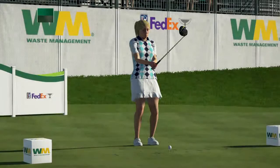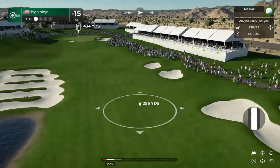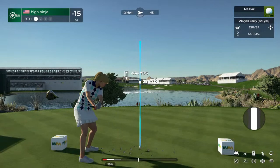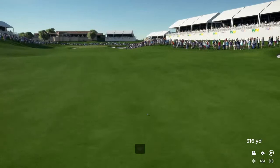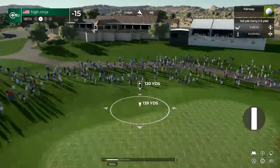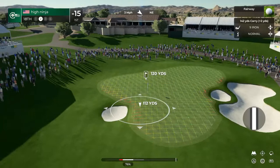The finishing hole at TPC Scottsdale requires a great drive. The big water hazard down the left-hand side and the church pew bunkers make it a very difficult drive. Anything out to those bunkers on the right will leave a good angle for the approach. But once you hit this shot, make sure you get the right area on the green if you're to make your birdie. Another birdie opportunity coming up for this player. Absolutely. It's been a good streak late in the round.